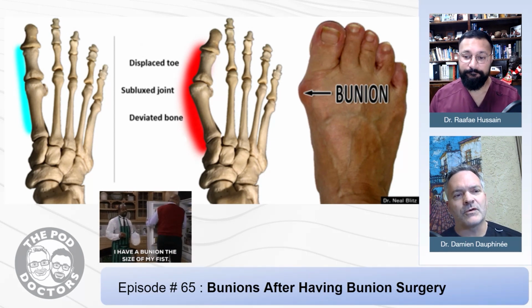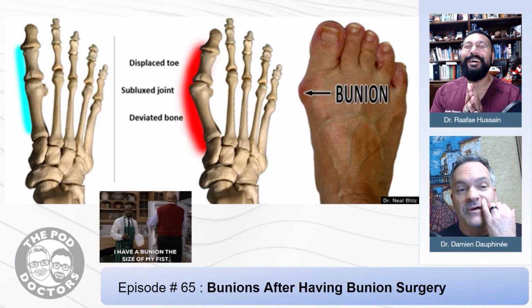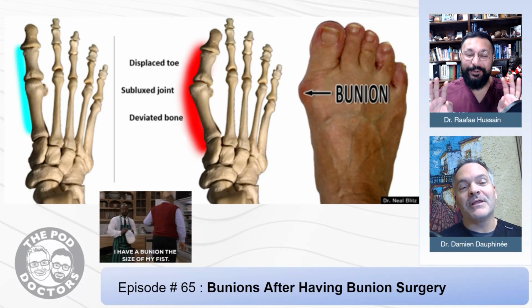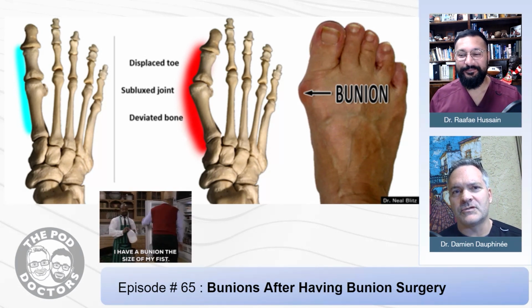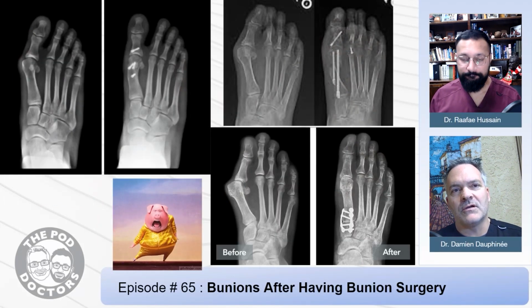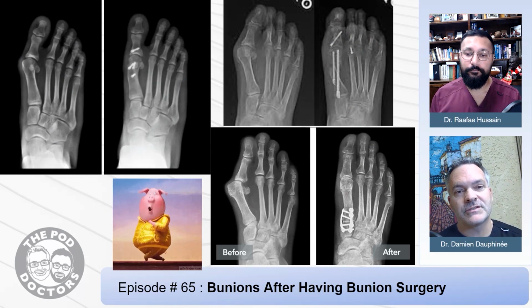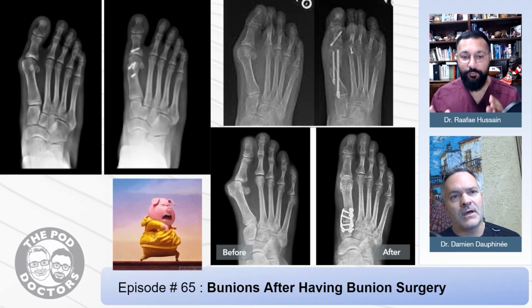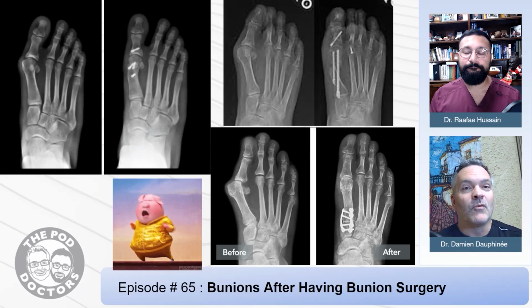So there's 14 different ways you can fix a bunion. There's actually 100 plus different ways, but realistically there's 40 that are common, probably like 8 to 10 that are commonly done in 2024. And of those, you have to develop your approach based on what you're seeing clinically, trying to match the surgery to the patient. There are pros and cons of each. There's no one fix for all bunions, but there's always a better one.